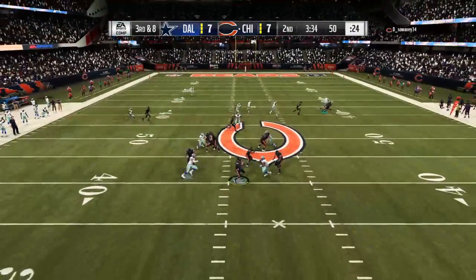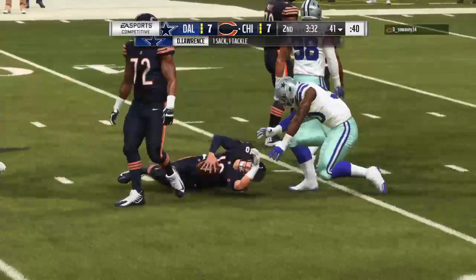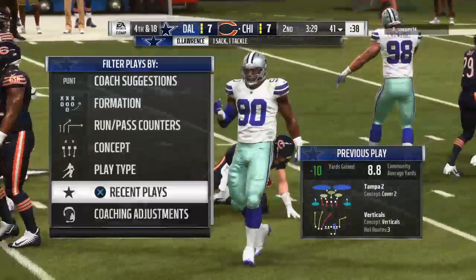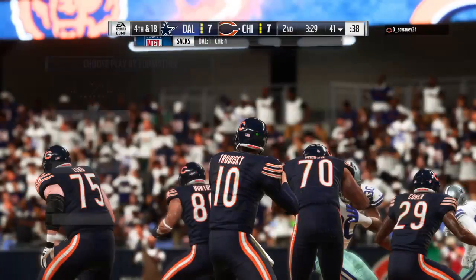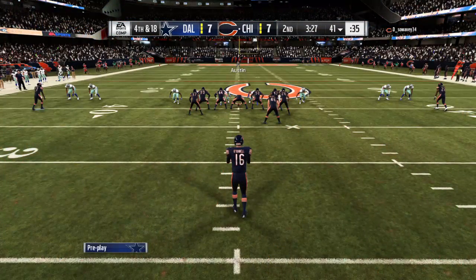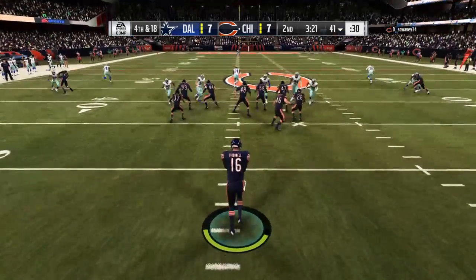From midfield now, here's Trubisky. Pressure comes, and Trubisky goes down. Demarcus Lawrence in there to drop him for a loss of 10. And it'll be 4th and long. So on 4th down, on is the punter, Pat O'Donnell, to kick it away. Back deep is Tavon Austin.